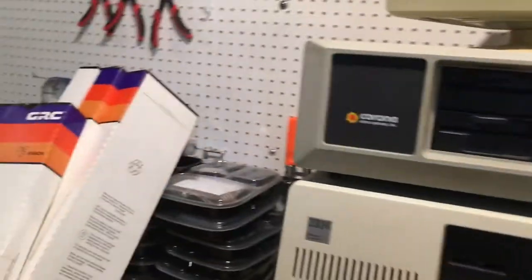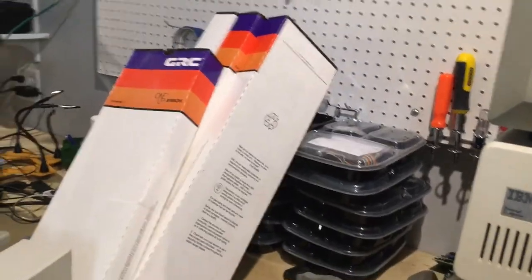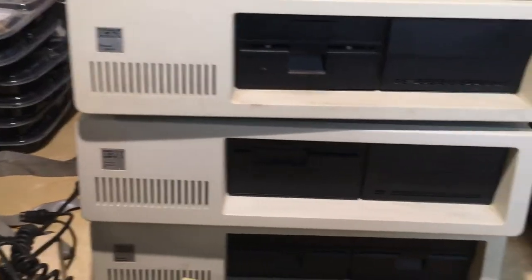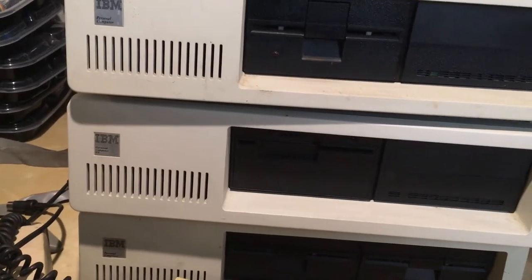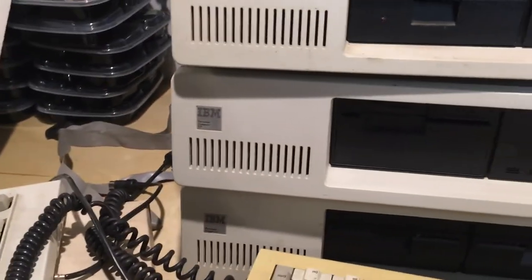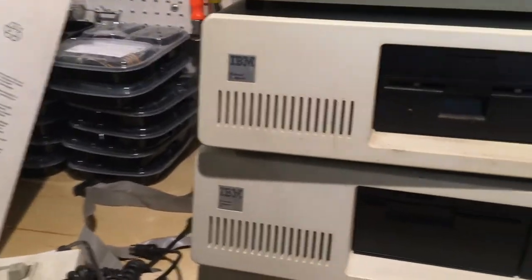So anyway, on to the rest of the computers here. The remaining computers are three IBM PCs. Two are 5150s, and the third in the middle here is an XT. One of the 5150s has the dual floppy disks. The other one has a single floppy and a half height hard drive. And of course, the XT has a single half height 5 1/4 and a half height hard drive. I haven't looked at the option cards. The two 5150s are Model Bs.